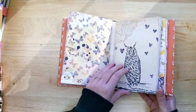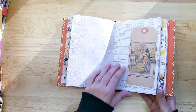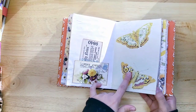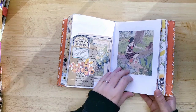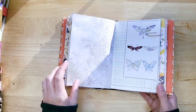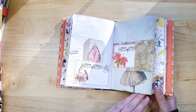This one has a fall theme to it, but I think it could just be woodland. You could really use it. I mean, it does say October, but you could really use it whenever you wanted to. This one is Ghosted Butterflies, Limberlost. Really cute. Love the butterflies and the mushrooms.